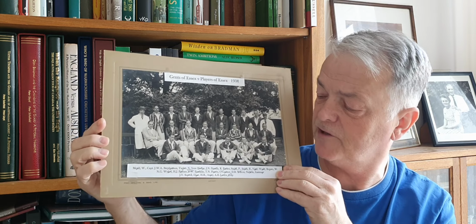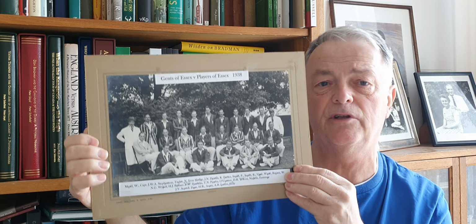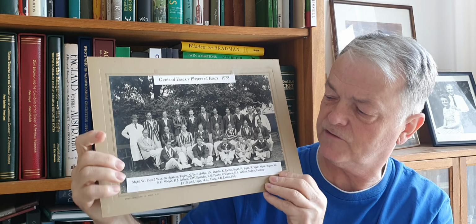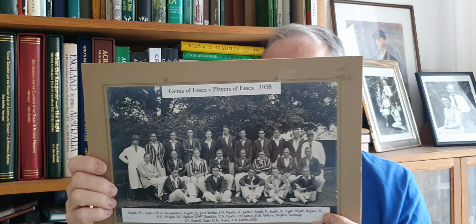And then I don't know if you know, I had the Ken Farnes diaries, the old Essex and England player, and I lent them to Essex County Cricket Club, so I could have this photograph, which is Gents of Essex v Players of Essex 1938, and Farnes is up the back there, and they've done a nice annotation of all the players so I know who they are. It's a fantastic clear photograph, and it's by Fred Spalding and Sons in Chelmsford. So I'm quite pleased with that, I have to say. Lovely photograph.